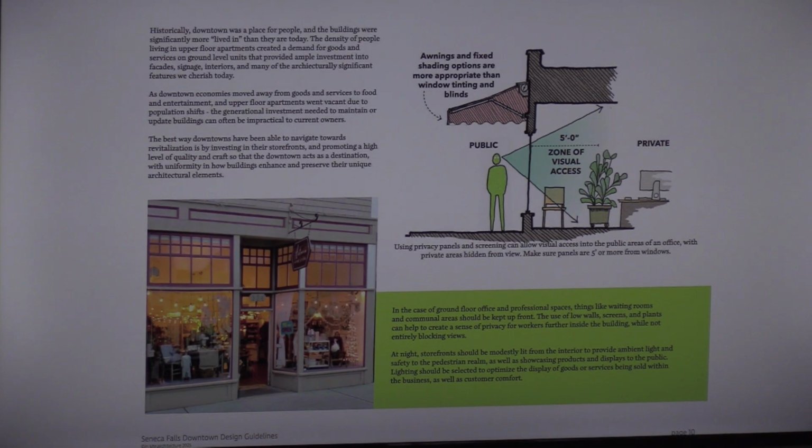Oftentimes insensitive renovations historically remove transparency into storefronts. And so that's kind of like a low-hanging fruit often, is just bringing back some transparency. It's in a lot of the examples that are there.